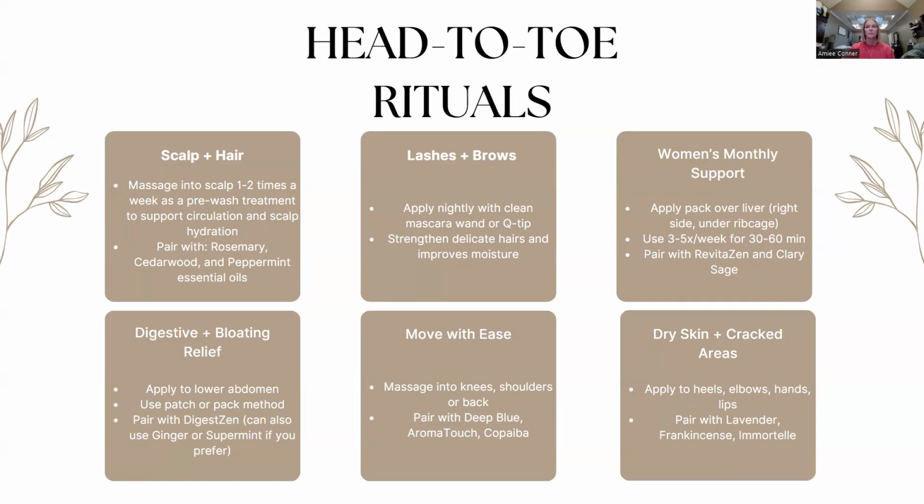For digestive support and bloating, apply castor oil to the lower abdomen and use either a navel patch or a castor oil pack. Digestion is a great essential oil blend to layer with this, and ginger or supermint are wonderful alternatives.